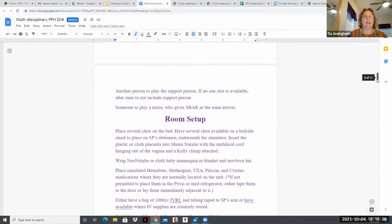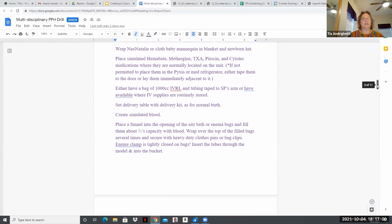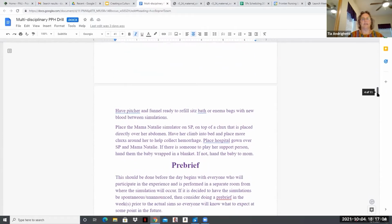It's nice to have someone to play the nurse, who knows what's going on, because they can give the team an SBAR report as the team arrives to manage this complication. You, of course, want other people, including nurses, to arrive to manage this situation, but having someone who can help you set up and break this down, and who can be in the know that this is happening, is extremely helpful, because this is a fair amount of work to undertake. We've given you blow-by-blow instructions of how to set up the bed, what to do with IVs and things like that, how to fill the bags, all of that information here.